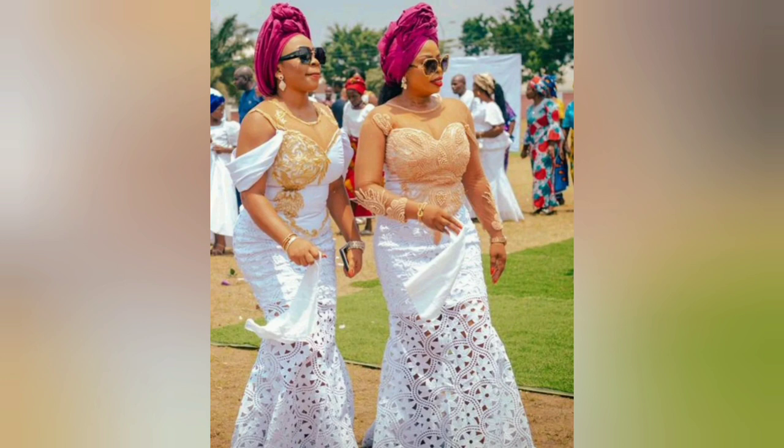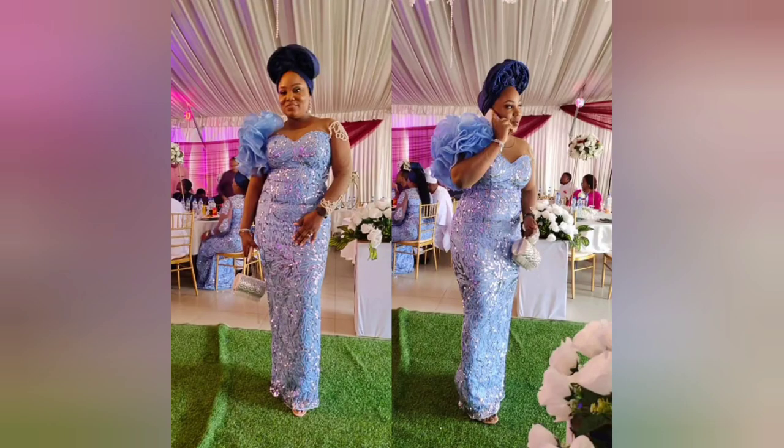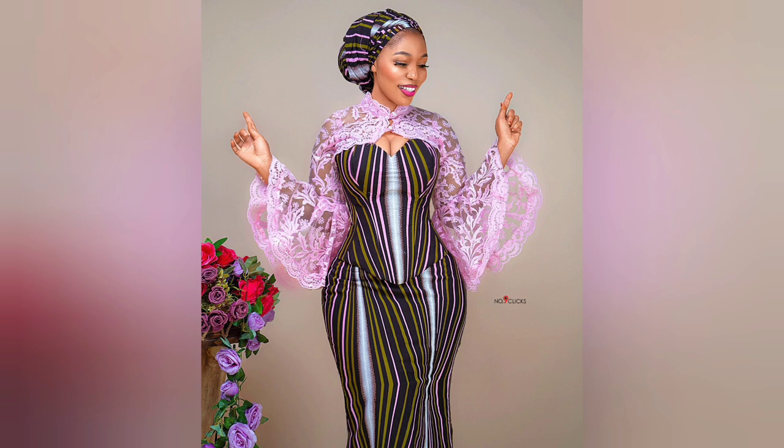So I think I should come and see something you can make with lace for you and your sisters or you and your friends. This particular one, the thing I love about this gown is the fact that the gown is very simple, but that sleeve at the right side, that detail there is just making the gown look so beautiful.